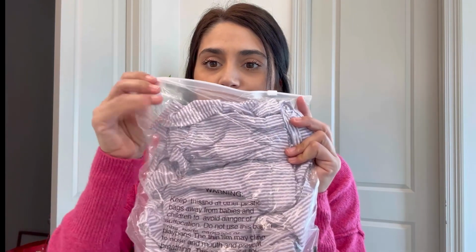I think I have 13 items total, if I remember correctly. I'm just ripping the bag open and putting all these out. So they all come in Ziplocs. And this is the first item, so let's go ahead and open it up. I bought 9 to 12 month because I figured by the time it starts getting really hot around here, she'll be about that age.